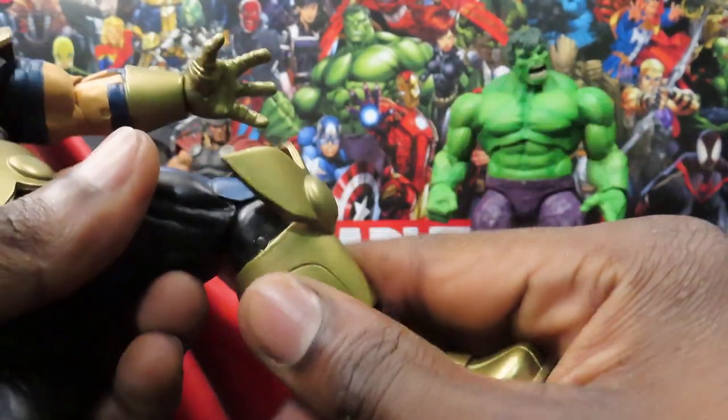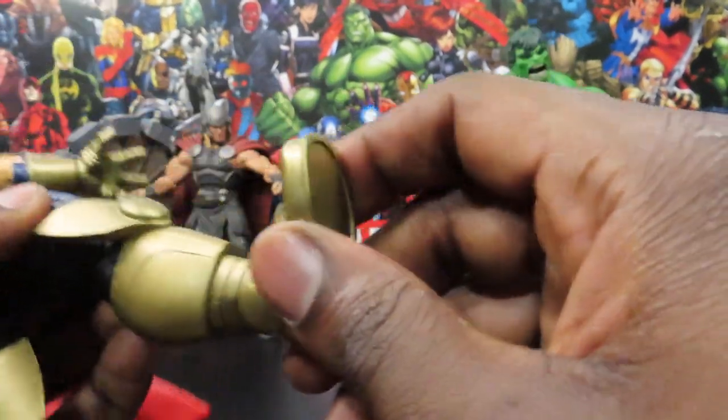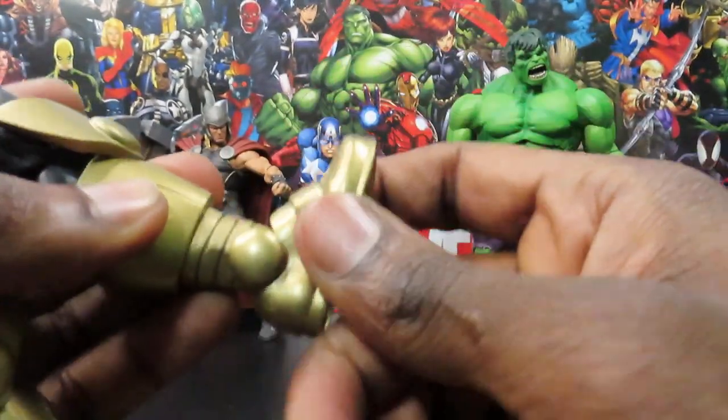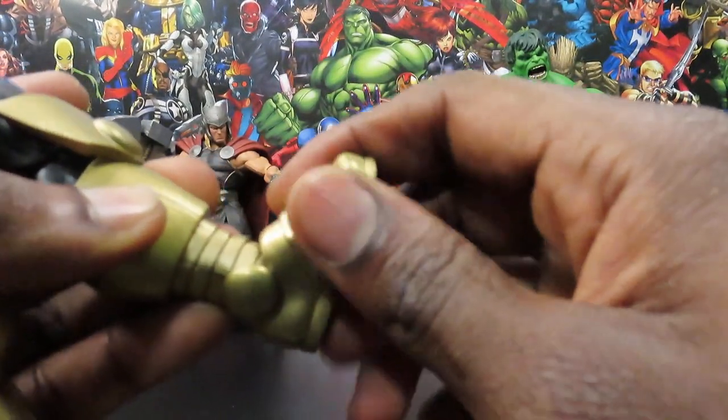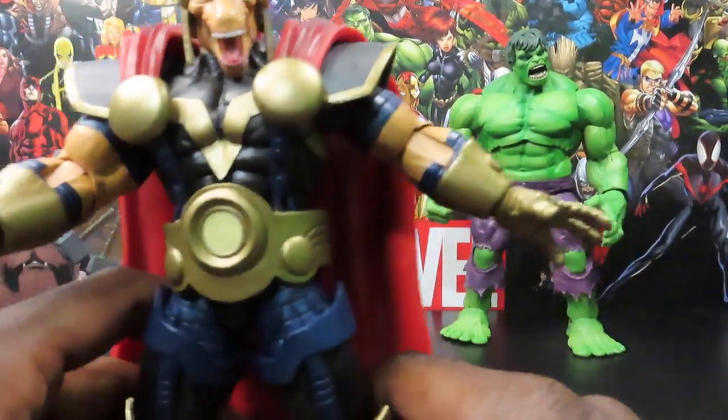The single joint knee does rotate in there, so you do get almost like a boot cut, but not so, but yeah, kind of. And then of course you get a boot cut down here, and then you get ankle pivot, as well as up and down motion in the feet. So you get a good range of articulation with this guy.